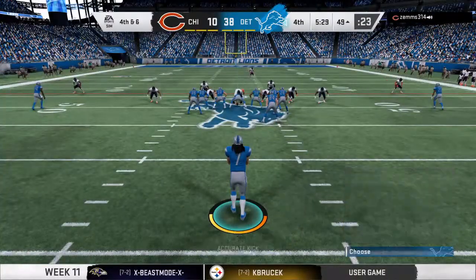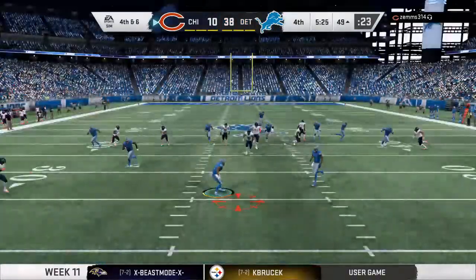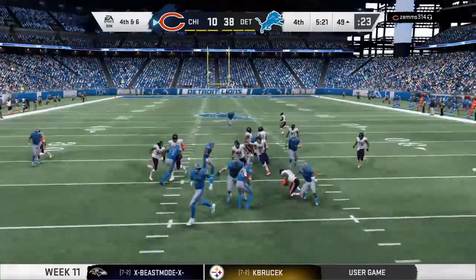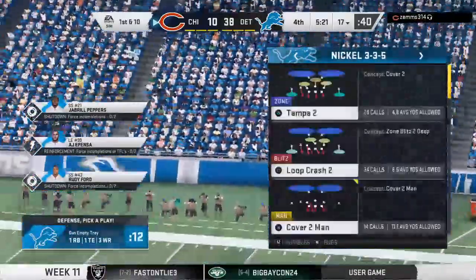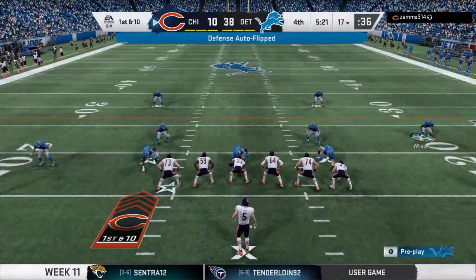He's been terrific so far. And now a high kick trying to pin him back. That'll go down as just a 20-yard punt. And possession will switch hands, 1st and 10. Got it. The Bears offense ready to go for their next drive.